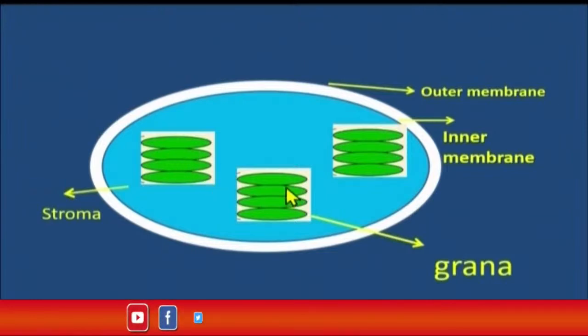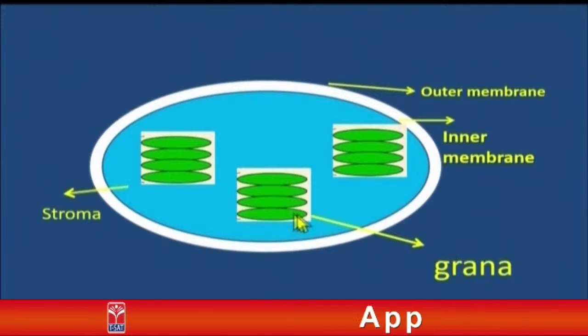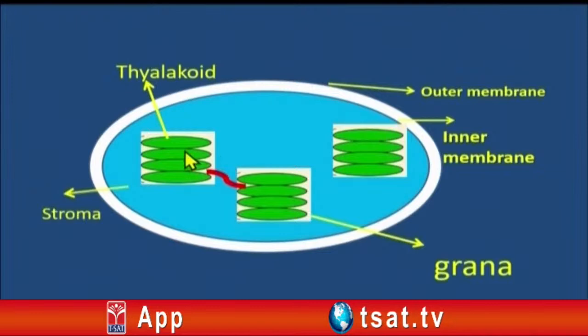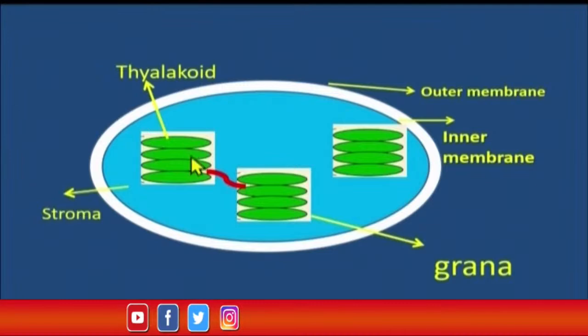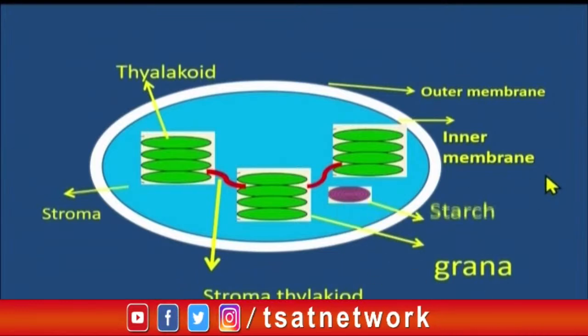Inside the stroma, we have coin-like structures placed one above the other. These are called grana. The single green coin-like structure is called a granum, and the stack of grana arranged one above the other is called a thylakoid. The thylakoids are attached to one another with the help of stroma thylakoids. There are a few starch granules present inside the chloroplast also.